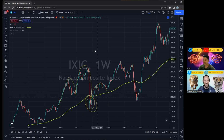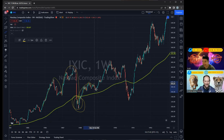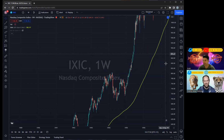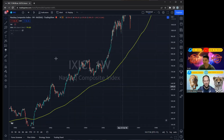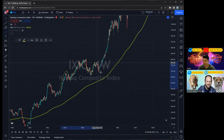Goes boom, and then there's another head and shoulders here. See, that's a classic head and shoulders. Oh, we're going back down. Nope. Boom. So there are so many fake outs in a bull market that you can't really rely on these patterns. Here's another one. If you look at this, got that shoulder, head, shoulder. Well, did we break it? No, we just bounced off the neckline and then went boom again.